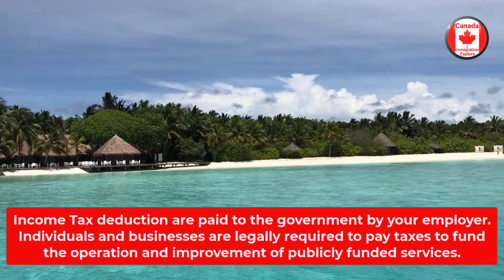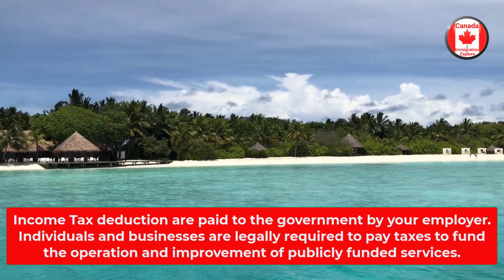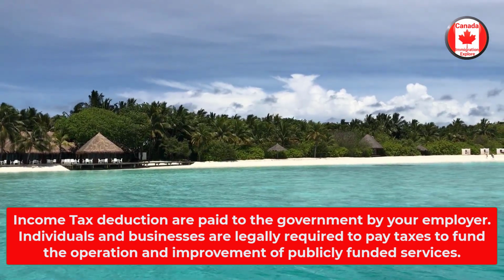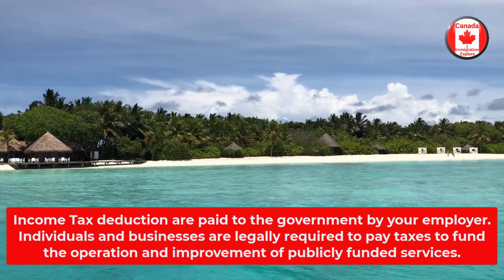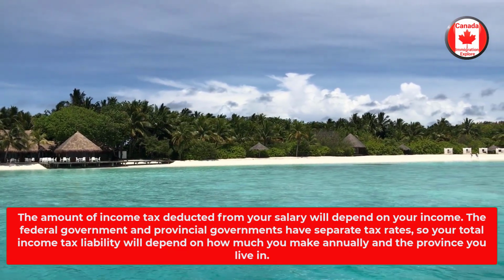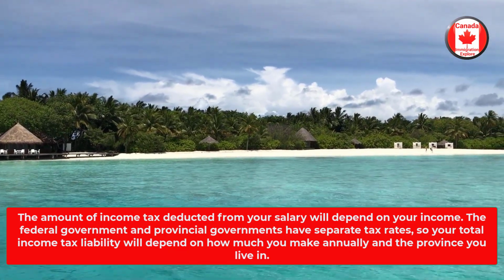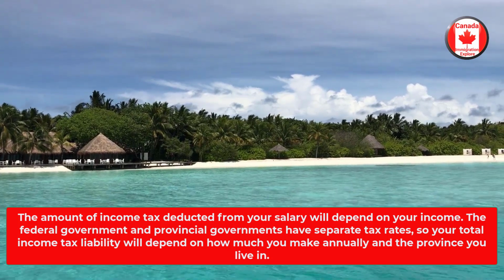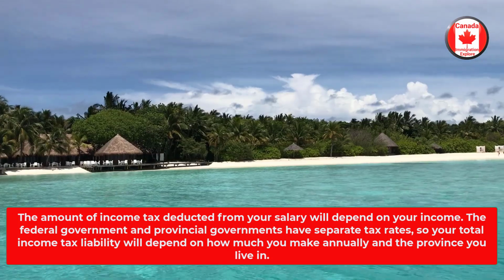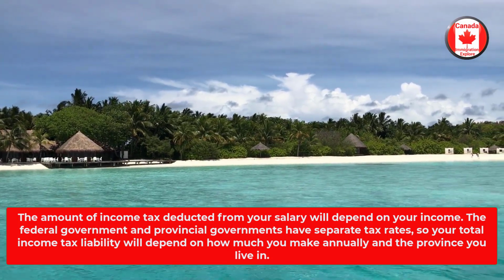Income tax deductions are paid to the government by your employer. Individuals and businesses are legally required to pay taxes to fund the operation and improvement of publicly funded services. The amount of income tax deducted from your salary will depend on your income. The federal government and provincial governments have separate tax rates, so your total income tax liability will depend on how much you make annually and the province you live in.